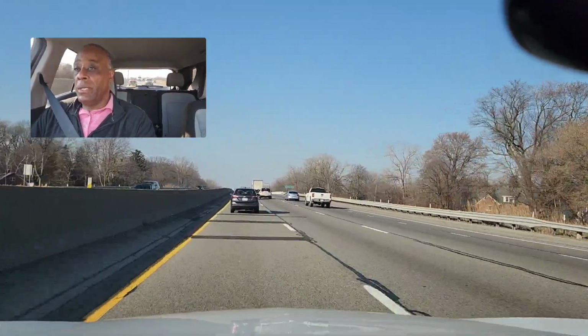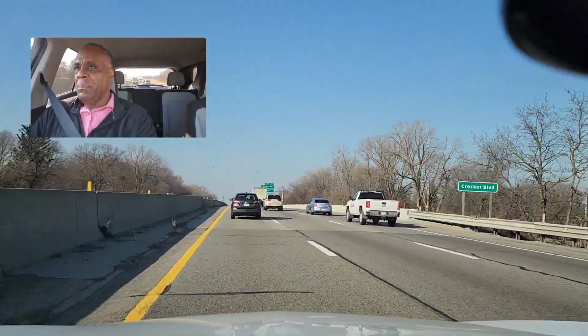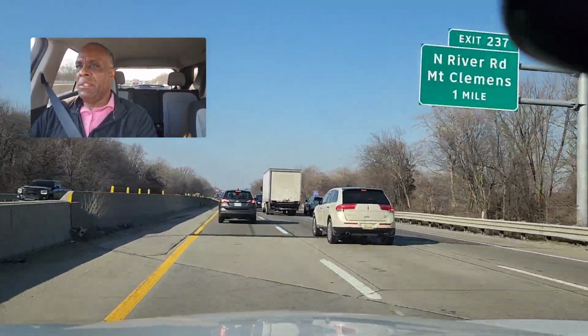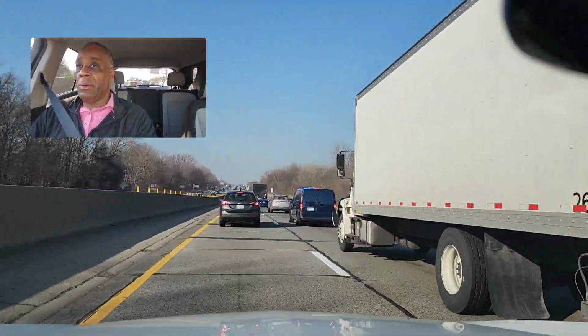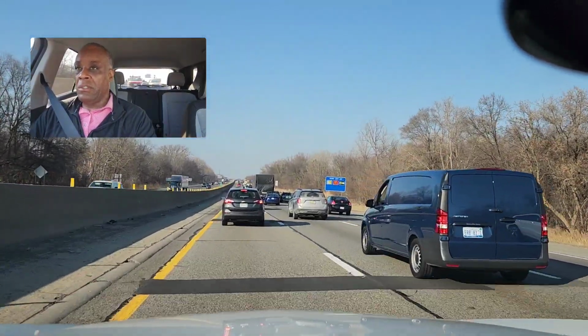Things are looking pretty good right now. So I'm just taking my time, being careful, and I'm squeezing my brake. I'm using the ball of my foot, threshold braking, because if I slam brakes hard, I'm going to get rear-ended. You got to give people behind you a chance to slow down.